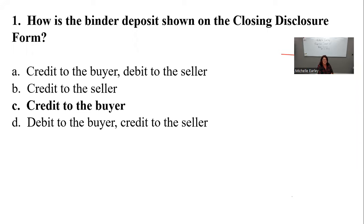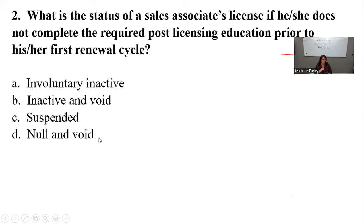Okay, let's go to number two. All right, take your time and then we will look at it together.